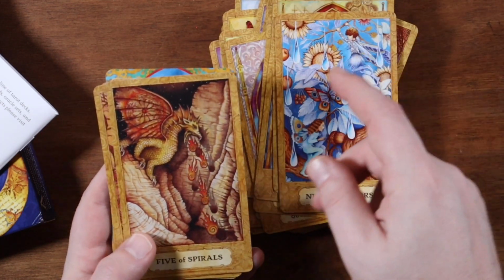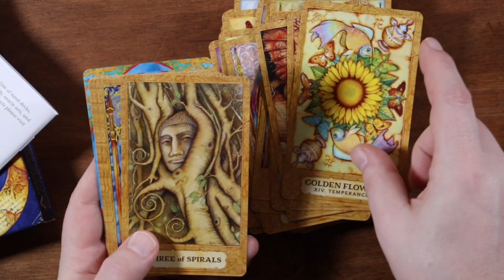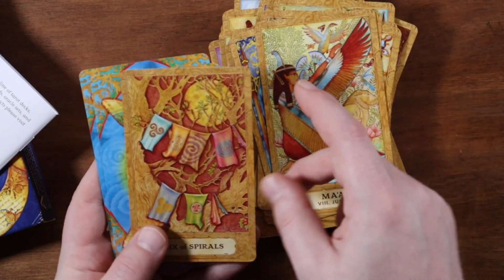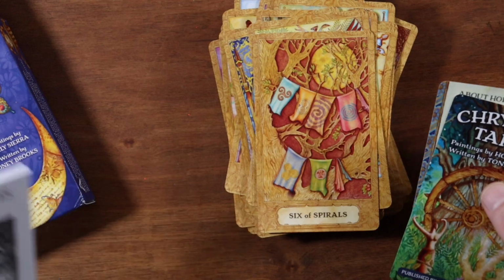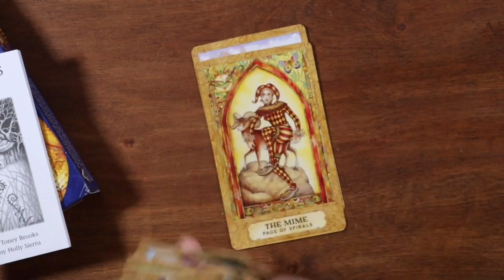But I do, in looking at it, find it attractive. I don't know if there's a book that goes with it. Mott as Justice. Yeah, I don't know. It's pretty. I mean, I've obviously shuffled it because it's not in order, but I don't recall ever using it.